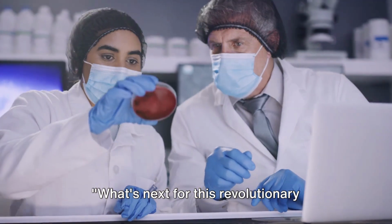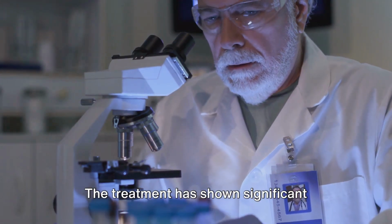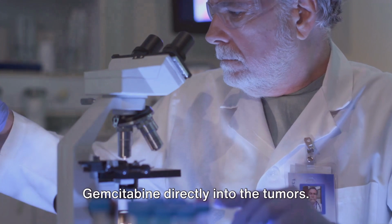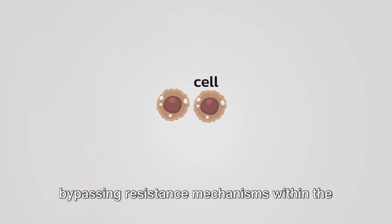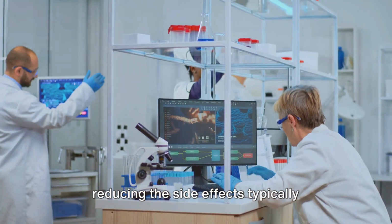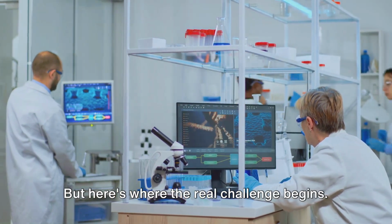What's next for this revolutionary treatment? The journey has only just begun. The treatment has shown significant promise in mouse models, effectively delivering the chemotherapy drug gemcitabine directly into the tumors. The nanoparticles work ingeniously, bypassing resistance mechanisms within the tumor cells and sparing healthy cells, reducing the side effects typically associated with chemotherapy. But here's where the real challenge begins.